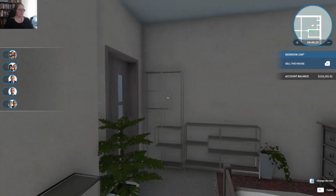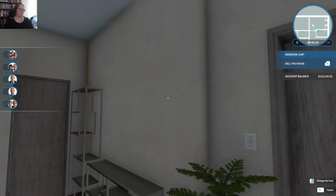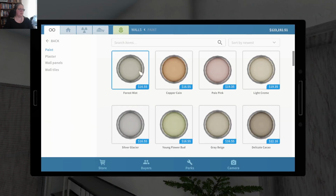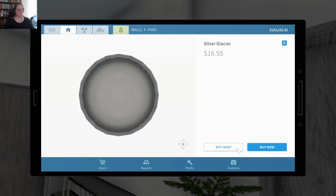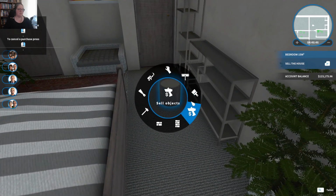Okay. And we really want probably some paint on the walls. That might be a good idea. Grandma, I don't think, will appreciate not having nicely finished walls. So let's just go with our silver grey.